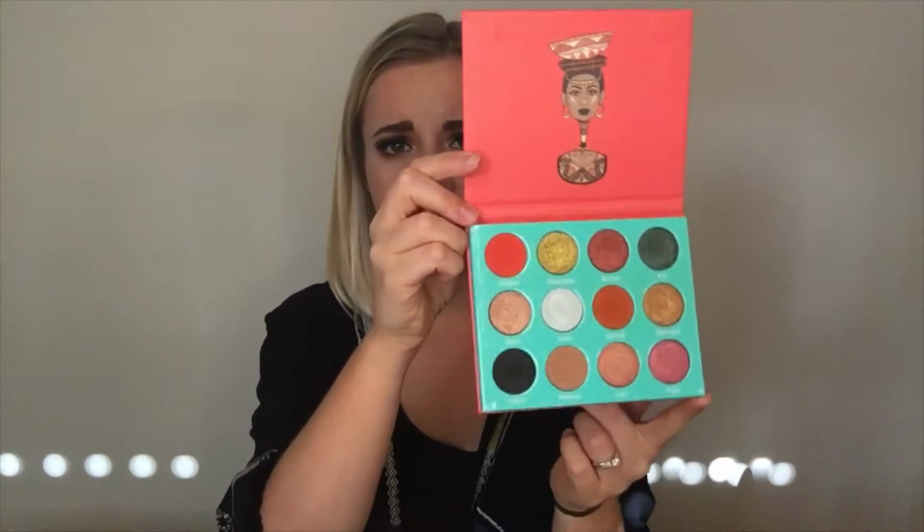And next up is the Saharan palette by Dubious Place. Now this summer I saw Dubious Place all over YouTube, all over Facebook. Everyone was trying them out. Look at these colors. So stunning. I got this palette for $23 and it is a 12 shade palette, so it's about $2 per shade, but I kid you not when I say these shades are some of the creamiest, most pigmented, just stunning colors that I've ever used.